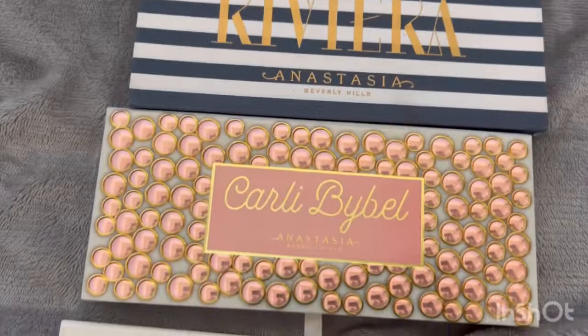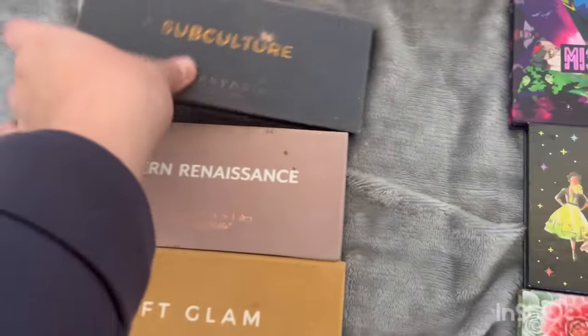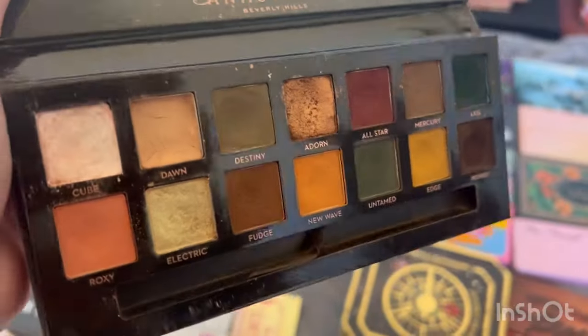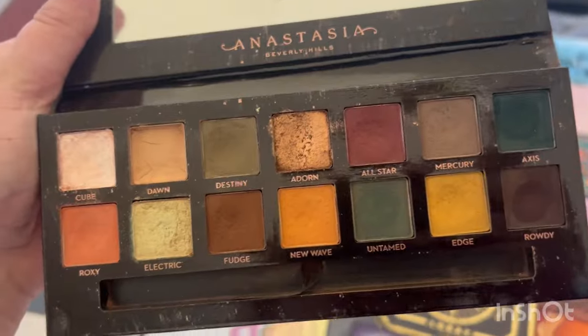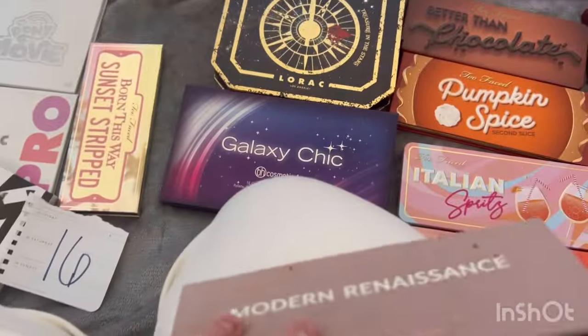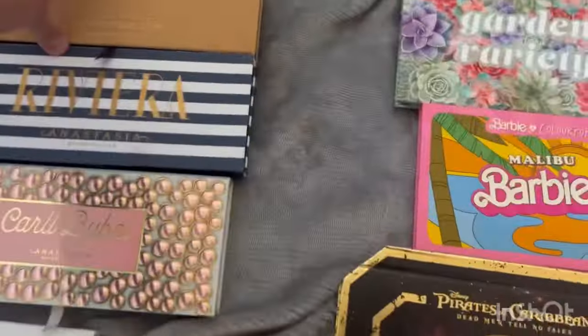I have Carly Bible, that one's new in my collection, Riviera, Soft Glam, Modern Renaissance, and Subculture. This is what this one looks like, super used. That shade's almost gone, I had to repress it. There's a bunch of big dips in the other shades. Super fall, pretty, I'm gonna keep it. Modern Renaissance, definitely keeping. I don't care, these are all so nostalgic for me, I'm definitely gonna keep them. Soft Glam, same thing.